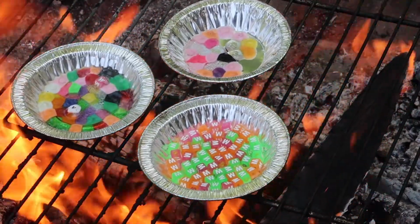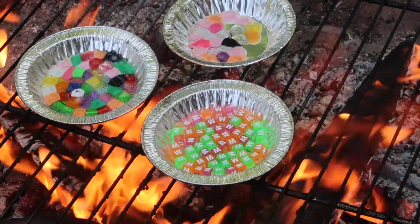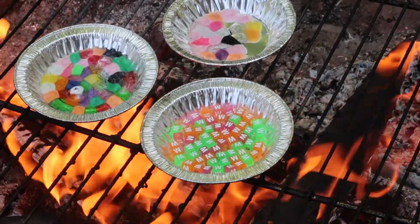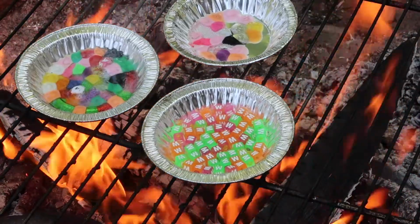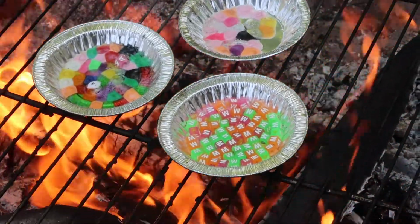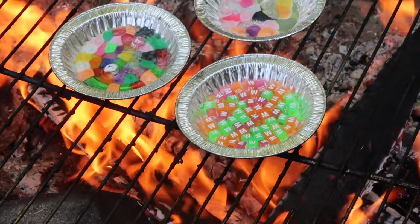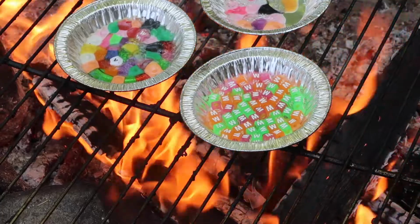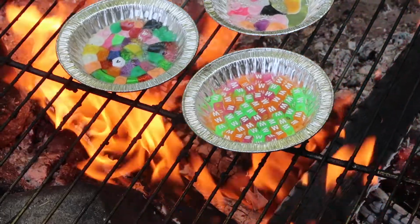it's starting to slightly tilt to the end and bubbling. Joe, this one's starting to bubble. They're all bubbling. Hurry. Except for the square letter beads, they're not melting at all. I just don't want it to burn. You better run.